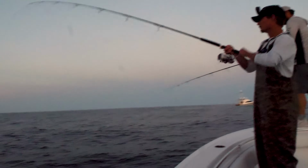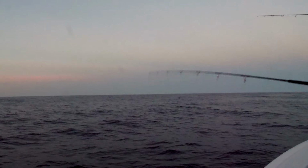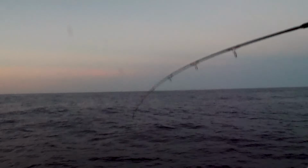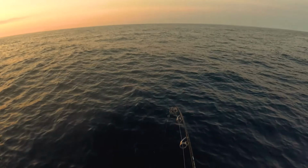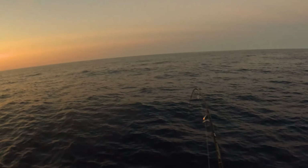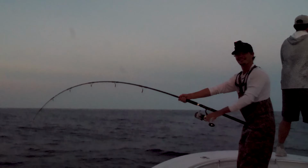Yes, Blaine! Get him, baby! Doesn't seem like a huge one. That's a blackfin. You know, little run for your money. First fish on the Yamaga Blue Sniper. Let's go, baby. Let me see what that rod has in it.